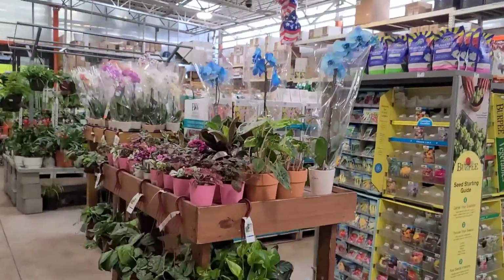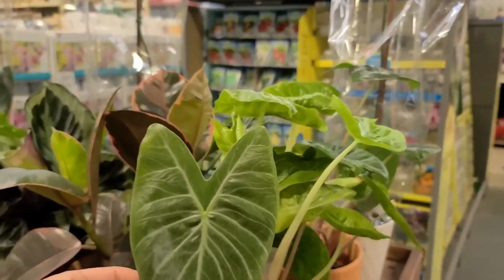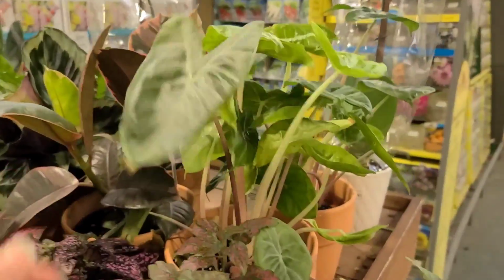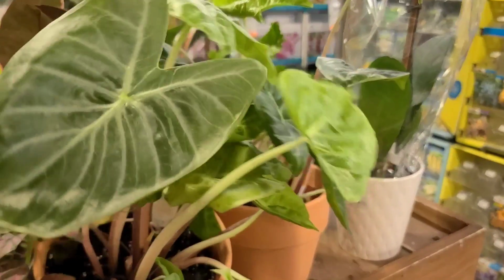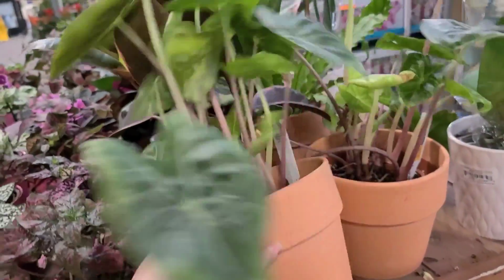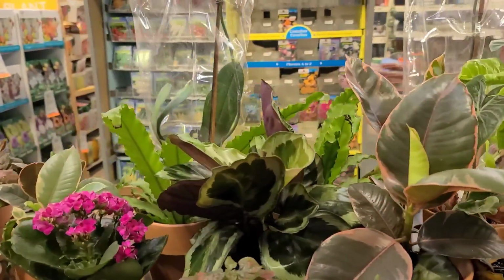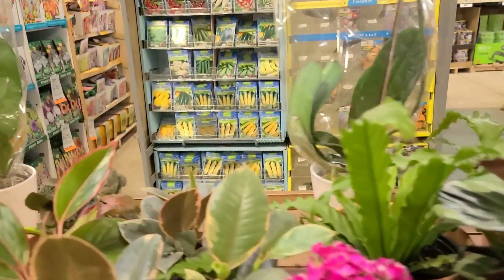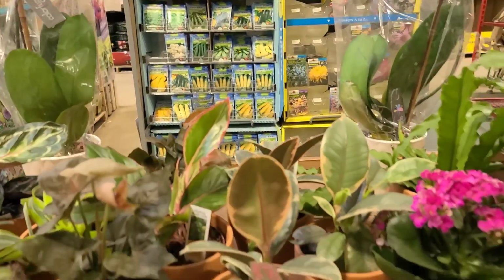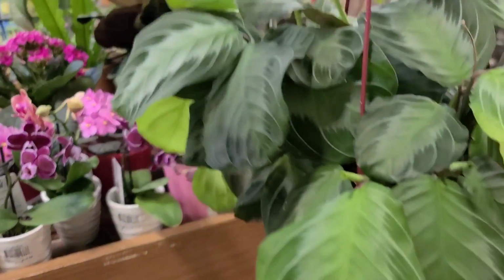Okay, fam, so now we are at the Home Depot in Manchester, New Hampshire, and they have some Alocasia Ivory Coast, I think these are, for $16.98 in these terracotta pots. I just want the terracotta pots because they don't have drainage, and you guys know, if you've been around, that I love terracotta pots without drainage holes. They're like my favorite cover pots to have, and they're so hard to find.